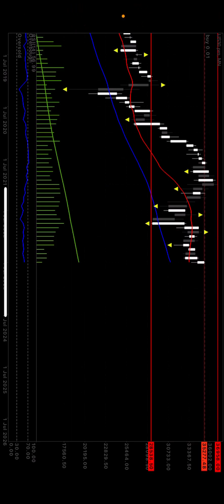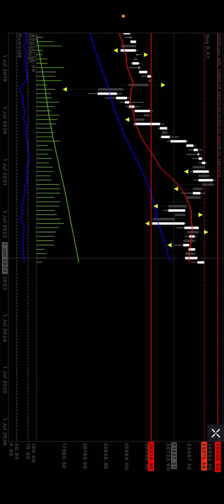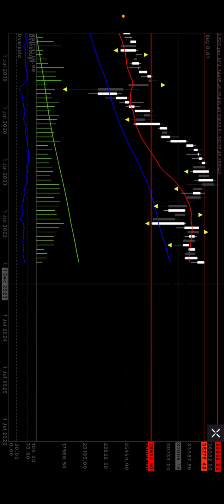First of all, with the US 30, just checking on the monthly, we are coming to our resistance areas of right now, our all-time high, which is around 37,000. But unfortunately right now I do see a bullish indication. I don't really see that we are going to reject off of this.